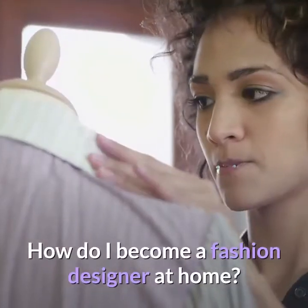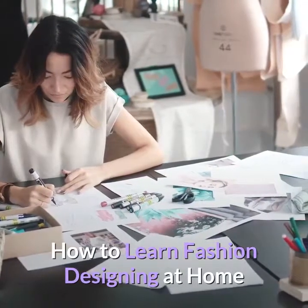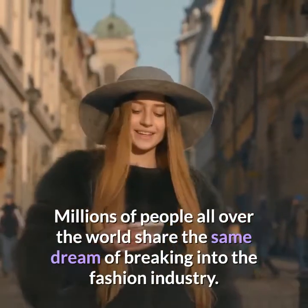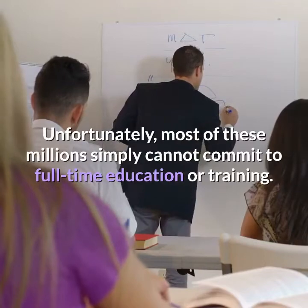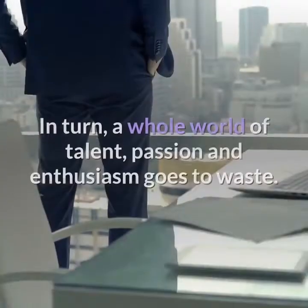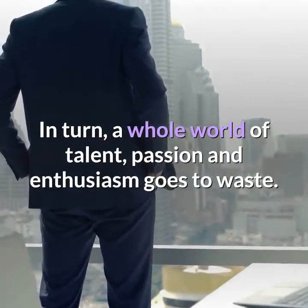How do I become a fashion designer at home? How to learn fashion designing at home. Millions of people all over the world share the same dream of breaking into the fashion industry. Unfortunately, most of these millions simply cannot commit to full-time education or training. In turn, a whole world of talent, passion and enthusiasm goes to waste.